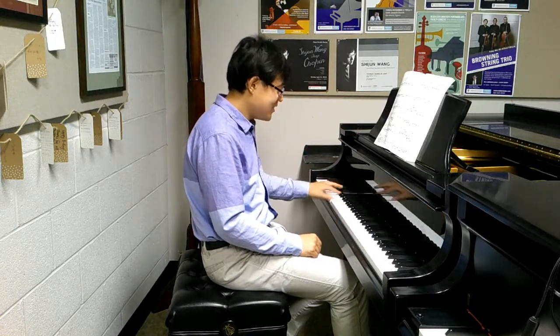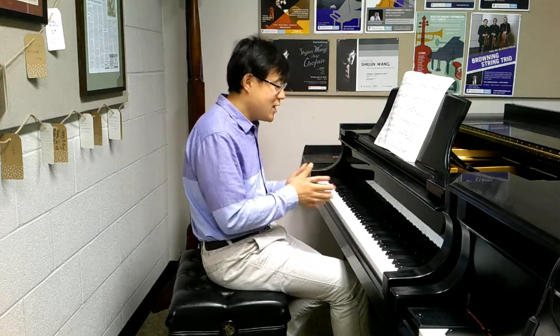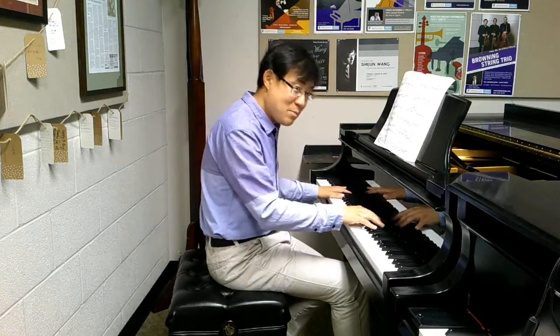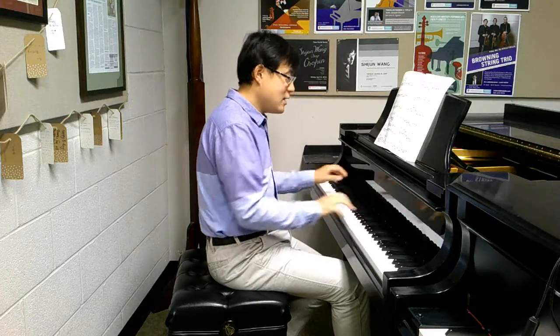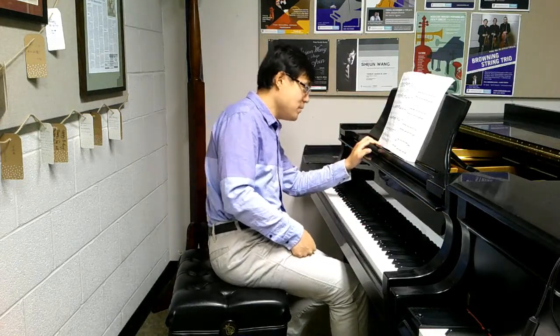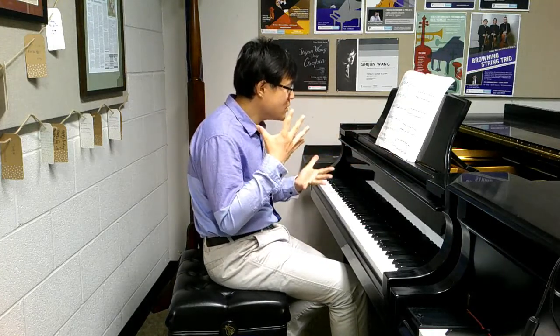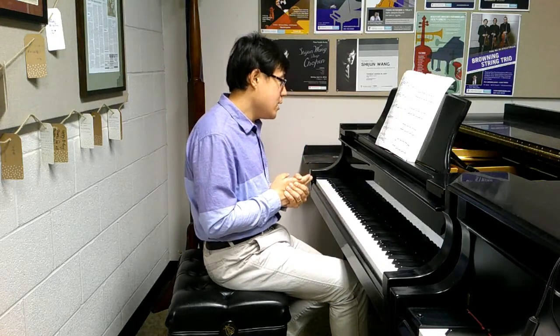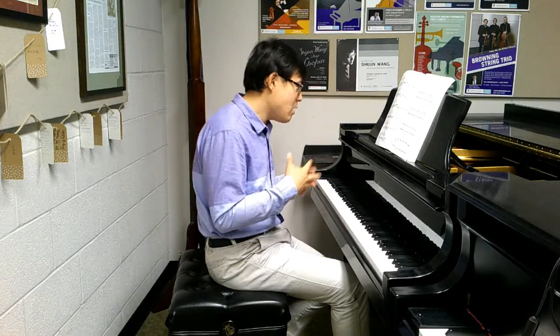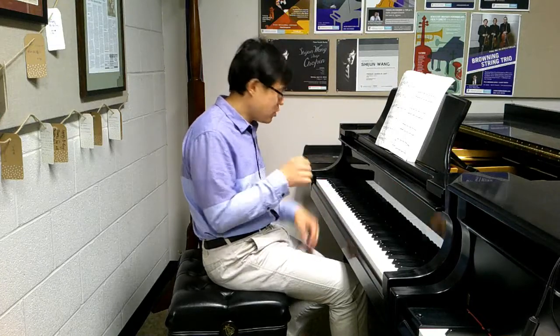right? Because a diminished chord cannot modulate to G flat major. And finally, we have this G flat major instead of this intense minor feeling. Okay, at the very end, Chopin put an appassionato and triple forte, so probably as loud as he's ever written. The last two notes lead us back to C major.